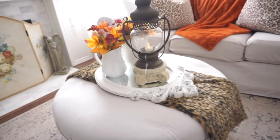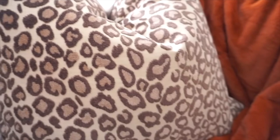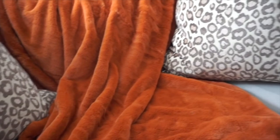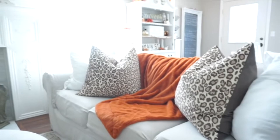I do get asked about this slipcover that I have on my couch, and I made this out of drop cloth. And then all of the throw pillows that you see on here were purchased at Home Goods. The white ones were purchased at Home Goods, but I did purchase those pillow covers on Amazon. And then the throw blanket that you see on the sofa was also purchased at Home Goods.